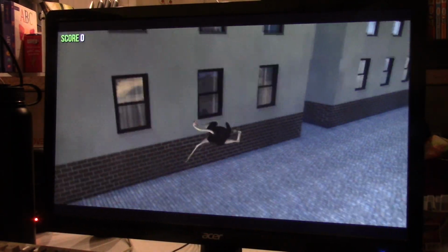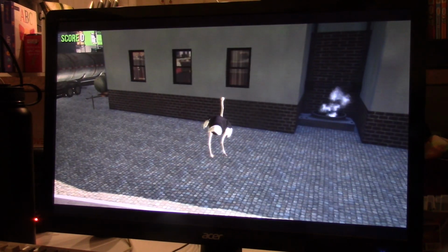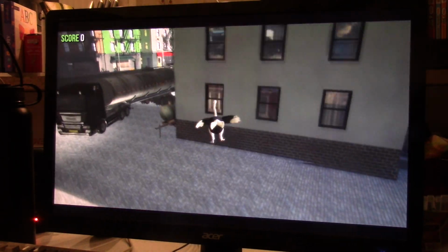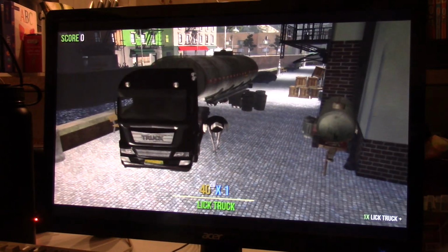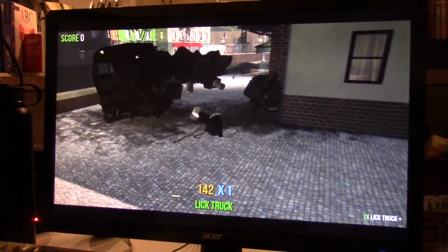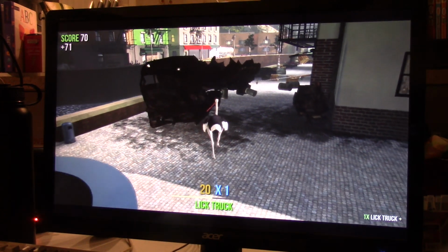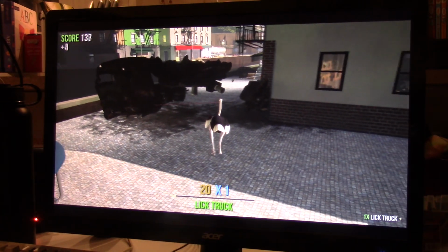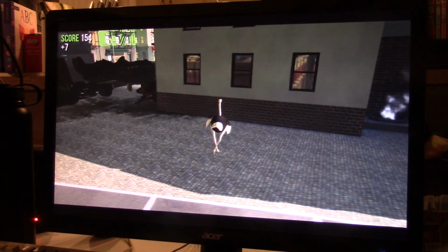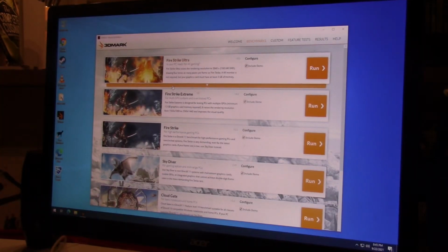Can I break these windows? And now we're at like 36, because it's weird, it doesn't really want to. There we go. Well, I licked the truck. Alright, so once I figure out what's going on, I'll be right back.